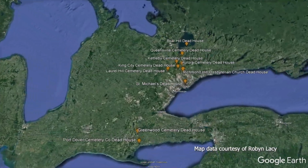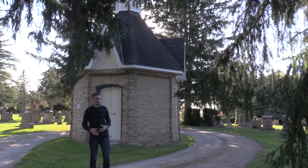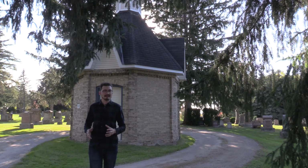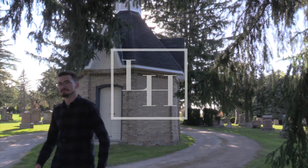Here in southern Ontario, there's about a dozen that took on a unique shape, an octagon. More than a century later, there's some theories, but we don't know exactly why. Welcome to the mystery of Ontario's octagonal dead houses.